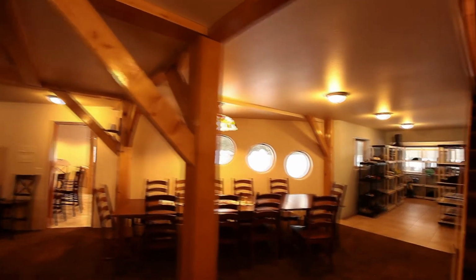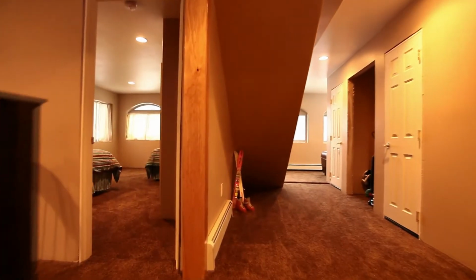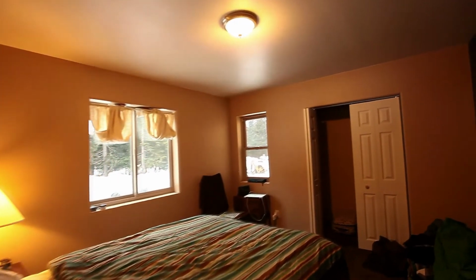As we leave the great room and venture up to the second floor, we find many of the guest rooms and other convenient nooks and crannies and little hidden areas for you to be isolated, do your own thing, or just ponder life in Alaska in general.